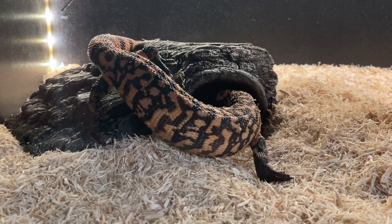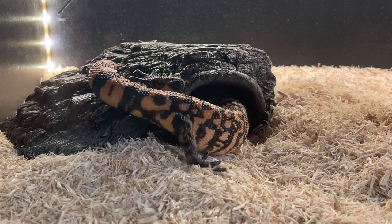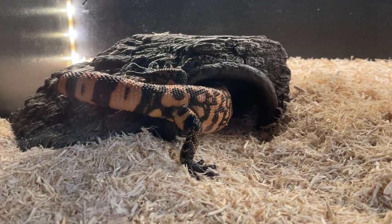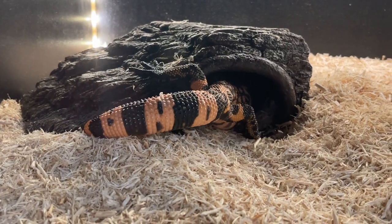Introducing Miss Harley, female Gila monster, captive bred. She's going to be 2 years old on Halloween. Just ate a couple of small pre-killed African soft fur rats.